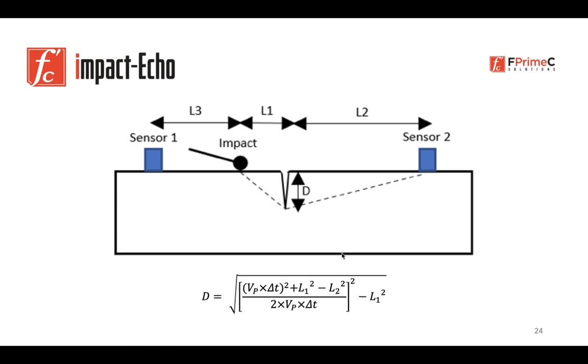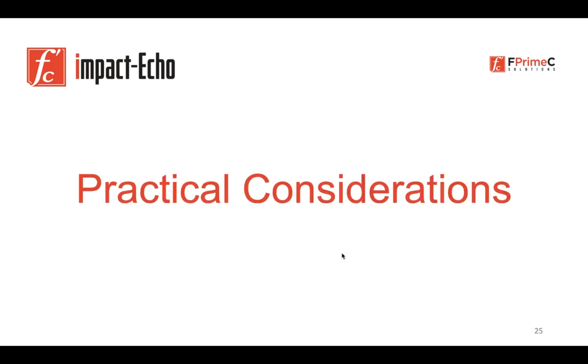So, this part I have talked so far about the applications of the impact echo test. What is the concept behind this technology? As you see, since we are using the impactor, that impactor generates different types of stress waves, like the P wave, shear wave, and surface wave.